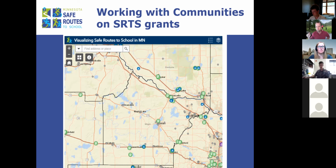So if I were thinking about how I might advance Safe Routes through planning in my region, I would pull this map up. I would populate the Walk to School Day layer and the planning layer and then the school locations layer. And what you're looking at here is an example of that. Now I can see that Howard Lake has a Safe Routes to School plan, and so does Becker, but all of these tan dots are communities that don't have any activity around Safe Routes to School.